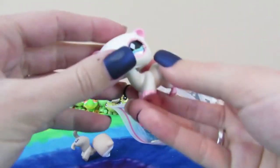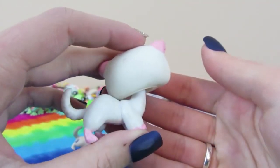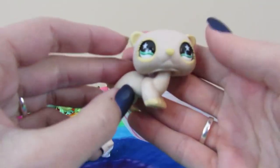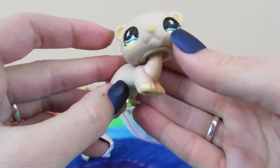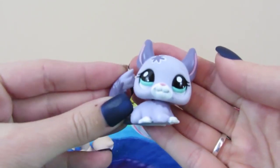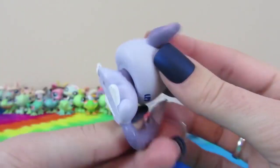Alright, and then we have a white ferret with like blue and green eyes. And she's a little, I don't know, she's not dirty, but she's not super white. We have a tan ferret with beige trim around her, which is really cute. I love this chinchilla. This is one of my first chinchillas that I got in the $5 bag. And so I just always have really liked this chinchilla. So it's nice to see her.